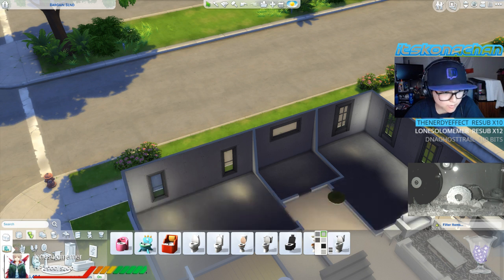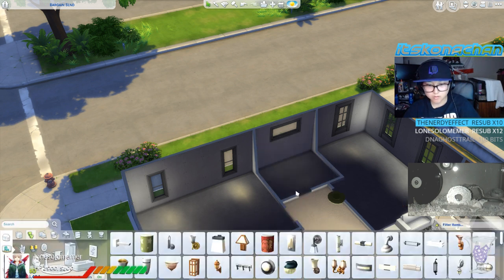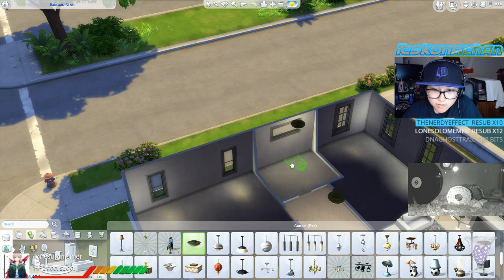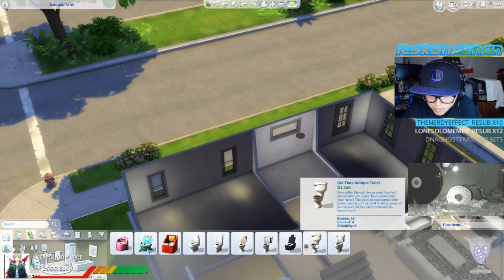What kind of theme do we want in this bathroom? Hold on, let me get some lights in here. Maybe some ceiling lights would be better. Not a kid's ceiling light, just a good old fashioned one. Okay, first things first. Let's put in the toilet. Unbreakable.